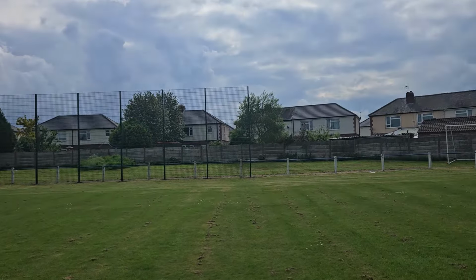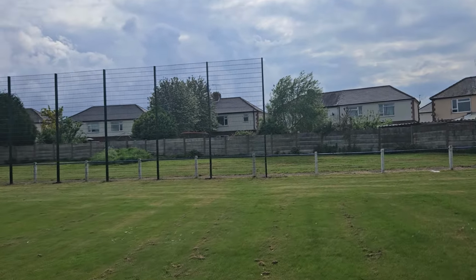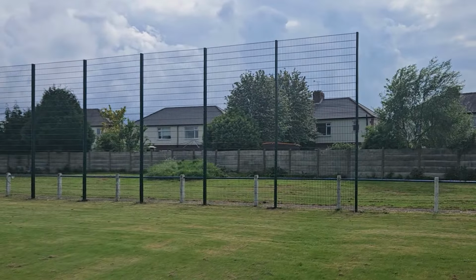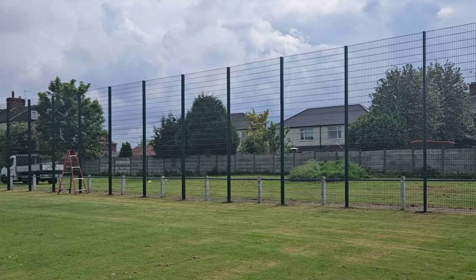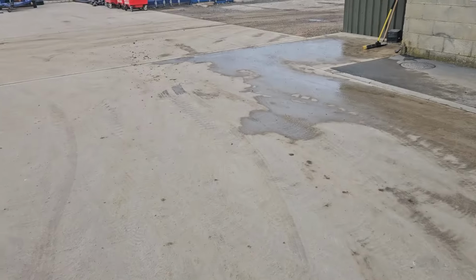It could have been worse for last day. It could have been absolutely belting it down this morning, but we've managed to miss it all again today. So look at that. Looking absolutely lovely. Start of a new job, guys.